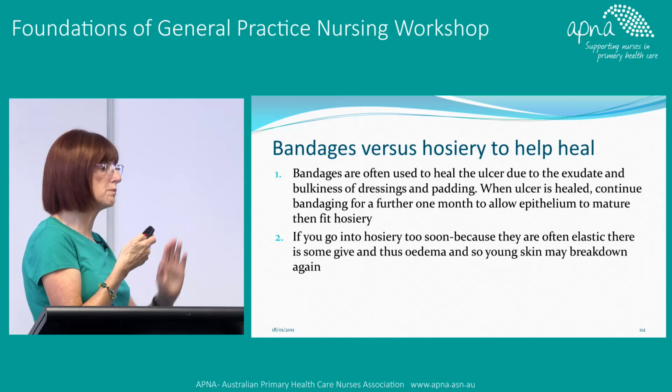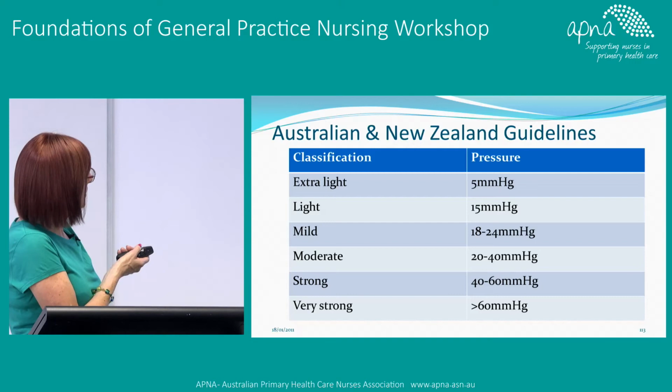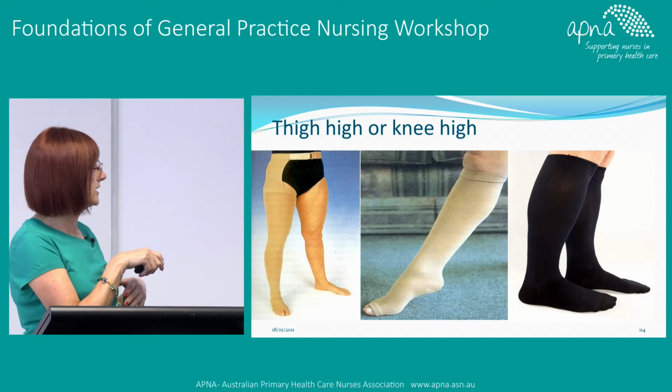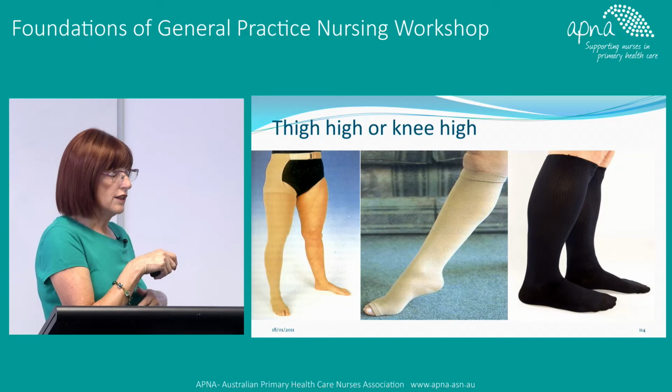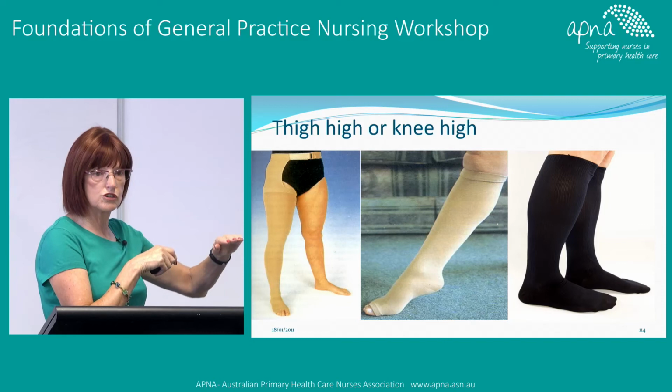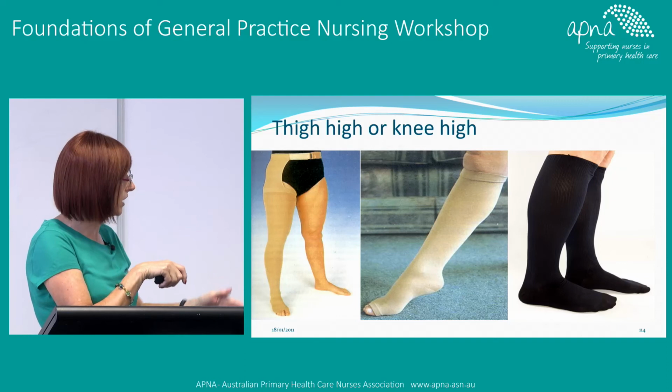These are the classifications of the pressures in the guidelines. So the words are here and the pressures they deliver are here. And we ask ourselves, do they need open toe or closed toe, a knee high or thigh high? These are all personal preferences. There is no evidence you need to go above the knee. And personally, I find that the open toes ride up their foot during the day and you end up with a little bulge between that end and the toes. So I like closed toe ones.